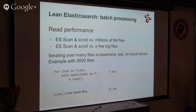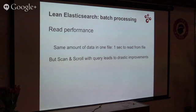So for the read performance, we evaluated that scan and scroll API against our initial solution of one file per page. And it's much faster. It's about 5 minutes to go through a batch, for example, of 3,000 files. It's 15 seconds with the scan and scroll. If you have all that data in one file, obviously it's very fast, much more efficient. But then again, with the scan and scroll API, you can pass a query and work on a subset of data instead of going through your whole data set.